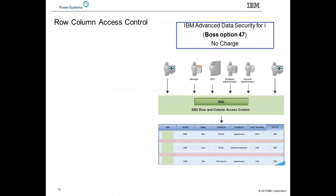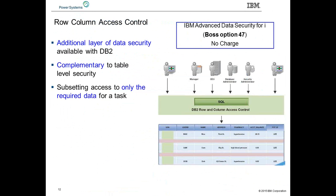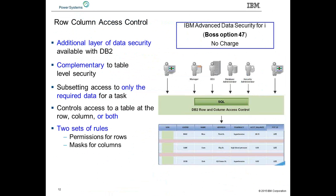Additionally, our row and column access control is a really exciting additional layer of security that was added to DB2. It allows you to really control access to a table through either a row or a column, or you can have a combination of both. And it's doing this through either a permission or a mask. So I can actually set a permission for an entire row, and if the user does not have permission to view that row of data, they can't. The thing that's nice about this is you can programmatically control what they can or can't do.